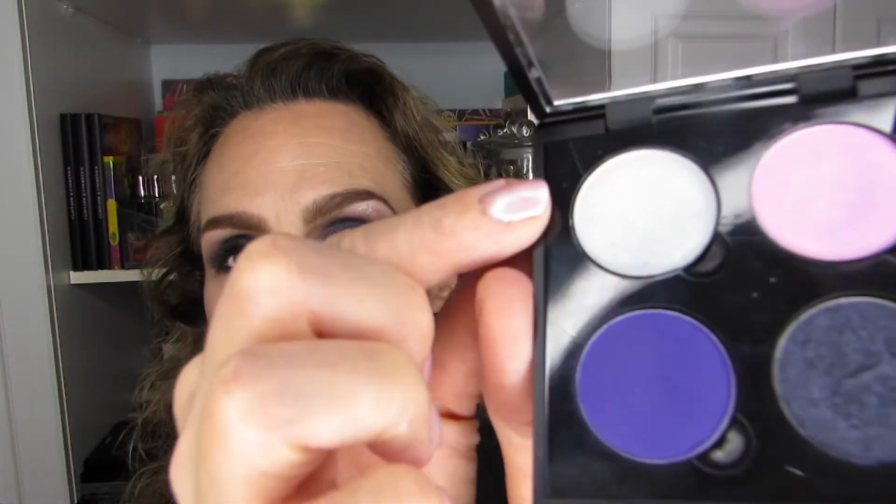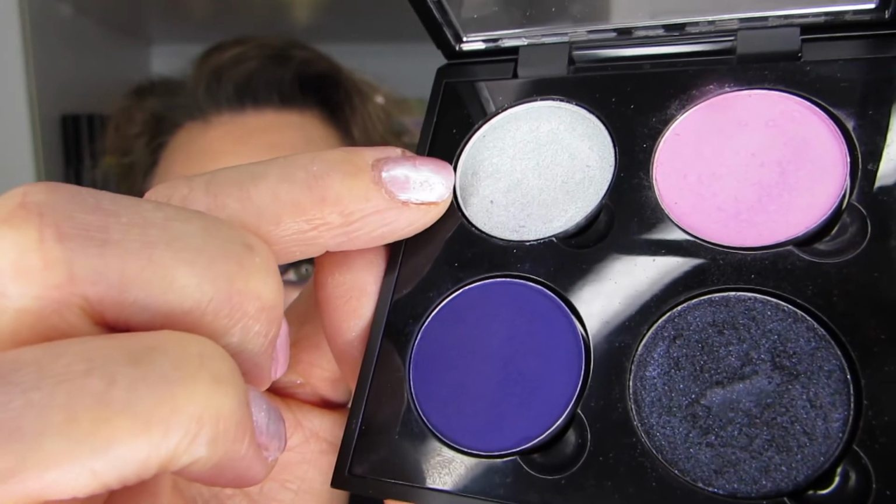I used a second shadow in this look, which is Iman on the brow bone, but in retrospect, I think that the one and done of just using Black Butterfly would have been sufficient. I think Iman is quite a contrast with the Black Butterfly, and I think it might be a little bit too much of a contrast.